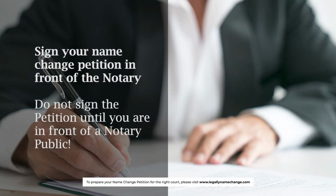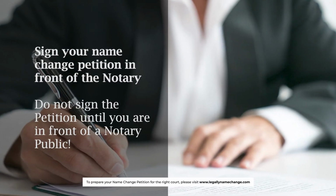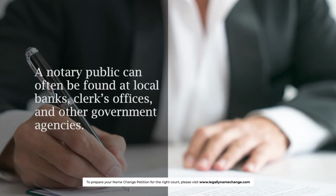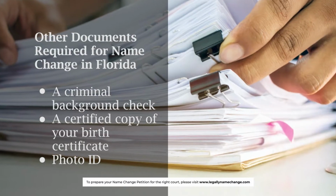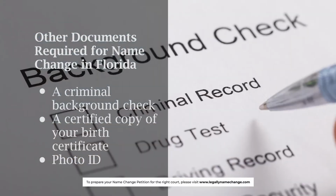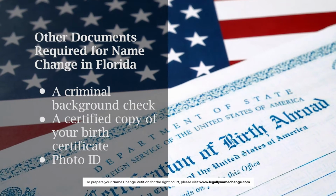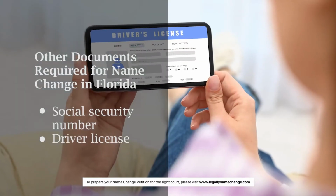Sign your name change petition in front of the notary. Do not sign the petition until you are in front of a notary public. A notary public can often be found at local banks, clerk's offices, and other government agencies. Other documents required for name change in Florida: a criminal background check, a certified copy of your birth certificate, photo ID, social security number, driver license.